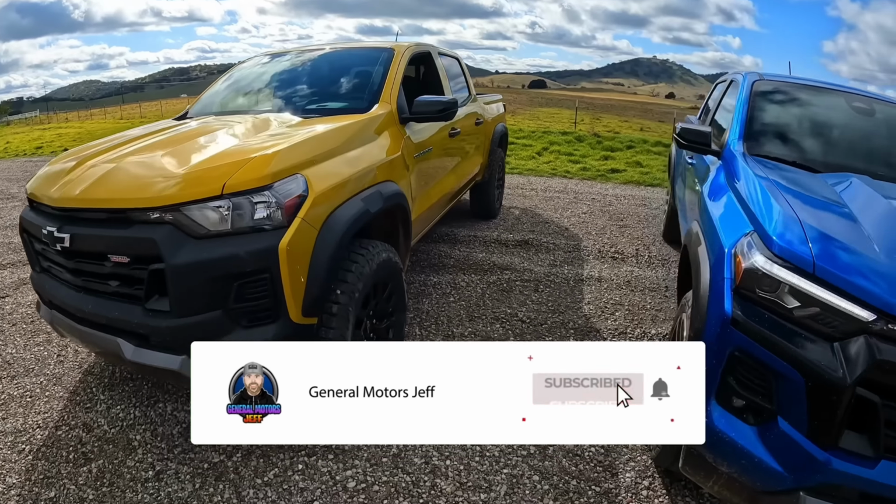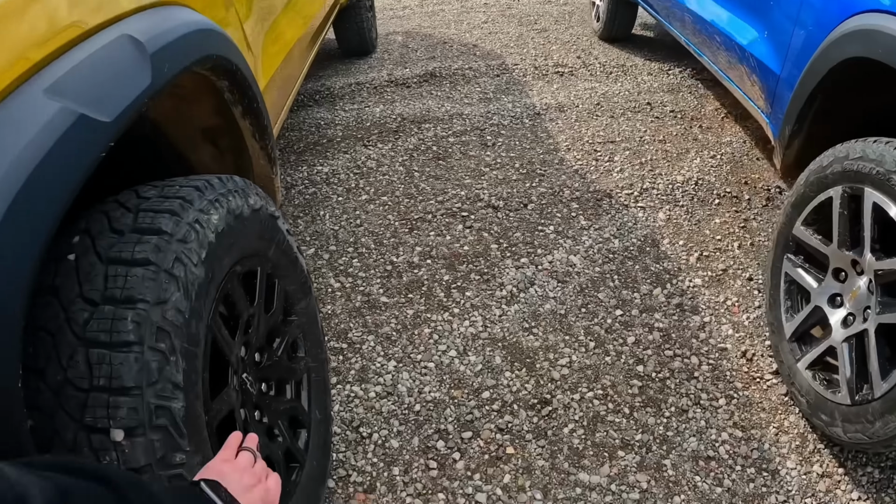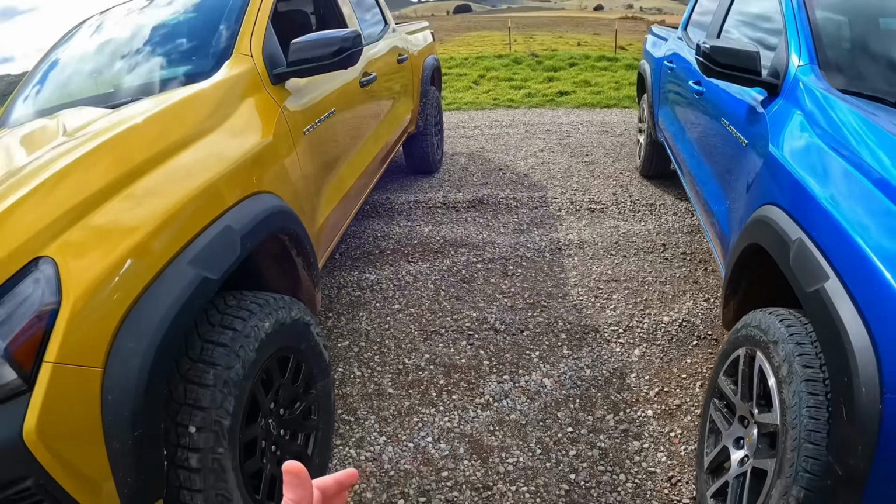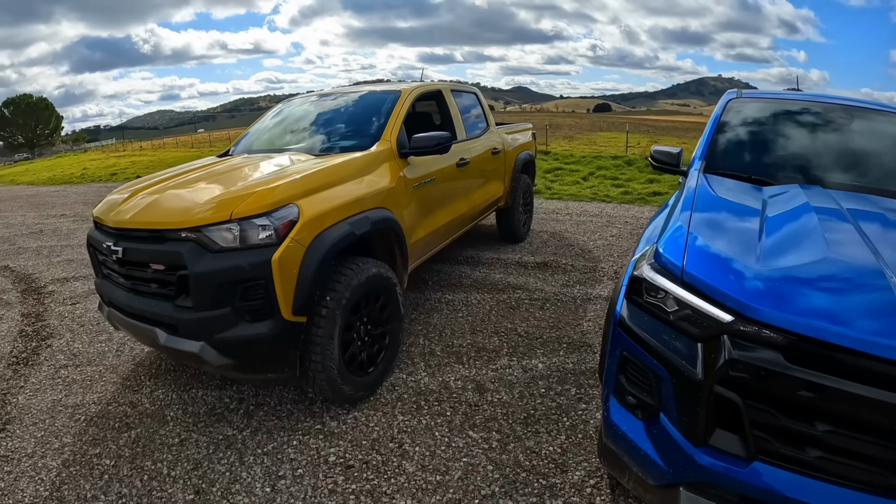Now, another new thing for this year, and I don't know if you know this, but the 2023 Colorado, something pretty cool, is in terms of the wheels, the bolt pattern. These wheels can now be changed from a Chevy Silverado or GMC Sierra, whatever.